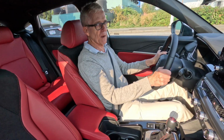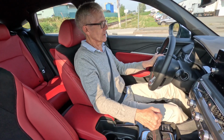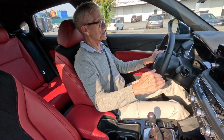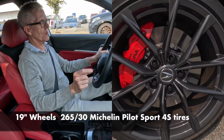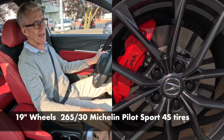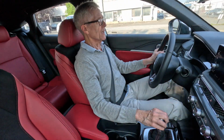You need stopping power if you're going to have all that horsepower, and we have that here. The brakes on this car compared to the next step below it in the world of Acura, they are bigger in diameter and they are thicker, and of course there are those sexy Brembo calipers, 4 pots on the front, Brembo's at the rear as well.